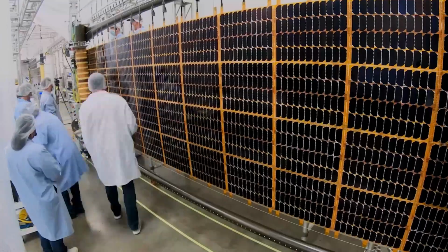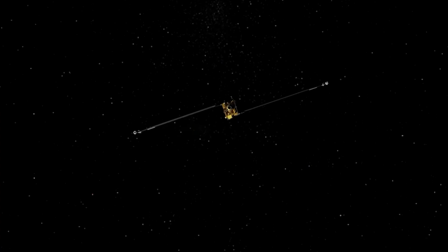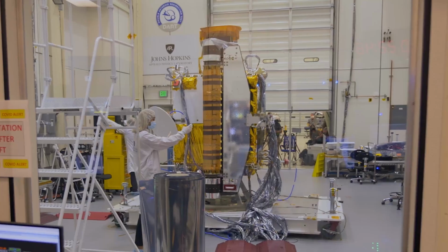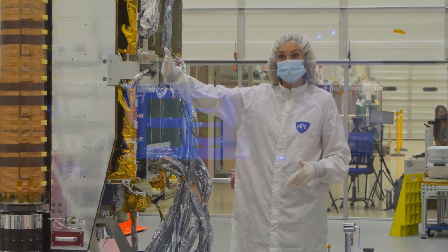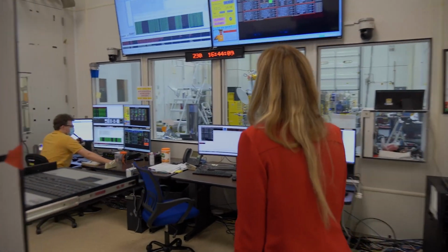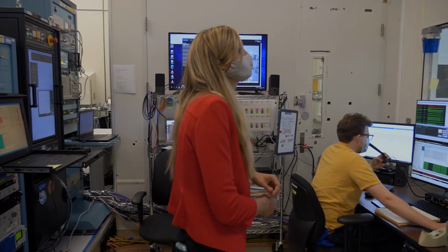The solar arrays will actually roll out to 28 feet in length. Once the solar arrays are deployed, it's going to be the size of a school bus. As the solar array opens out, it's going to swing out in this direction. To me, the most important thing and the most exciting thing is all the technical challenges.